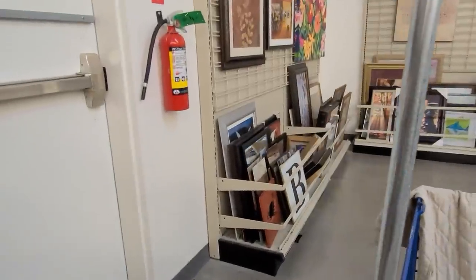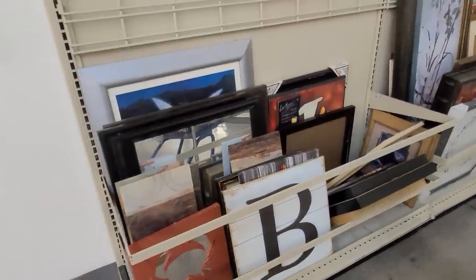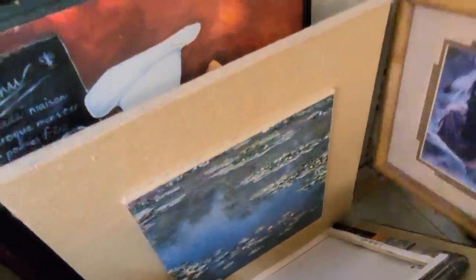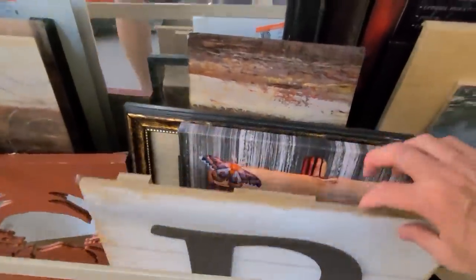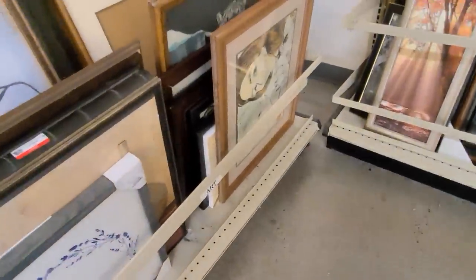Here we are in the frames and the artwork. I am asked so many questions about art. How do I know what art to pick up? What will sell? What will be popular? I tend to go with my gut on art. I'll pick up pieces that I would like to have hanging in my home and hanging in my booth so I can enjoy them until they sell.